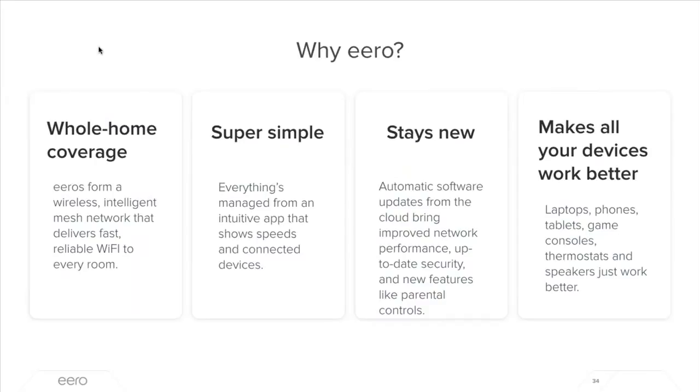In fact, we test our networks with about 200 connected devices, just to give you the scale of what we know eeros can do. And that's in our labs, testing with around 200 devices.